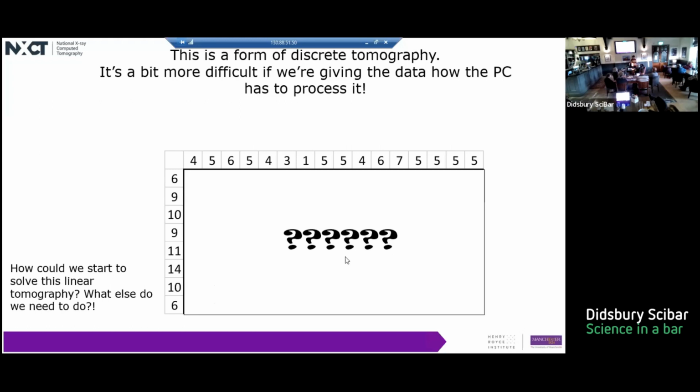So the question is as well, how would we start solving this linear tomography, as it's known, where you have just a sum total of each row and column? Do we need anything else? What can we do? And the answer is that in the state that it is now, where all we have is rows and columns, there is not a unique solution to this puzzle. Because, for example, this row that has 10 on it, well, that could be 10 all grouped together. That could be 10 where it's 1 and then a gap, and then the rest of the row is 9 up until the end. We just don't know.